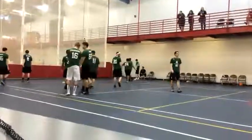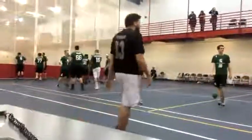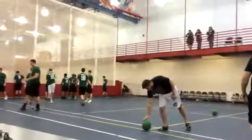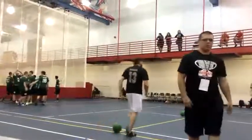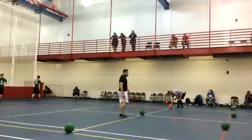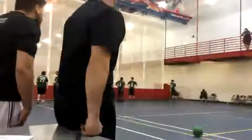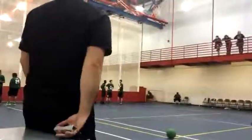Wildcats just struggling today, trying to get some points against the Spartans. It's an unfortunate situation for the Wildcats. With the loss of number 97, appearing to aggravate his right leg, they lose one of their key throwers, and offense is affected by that.